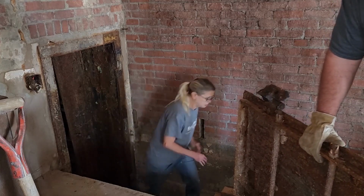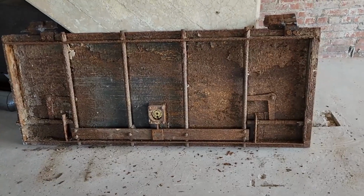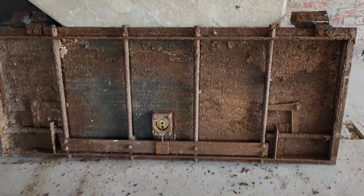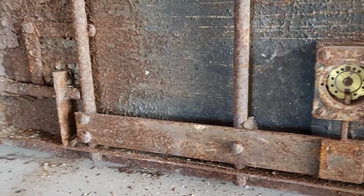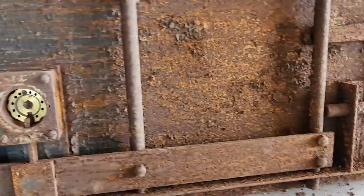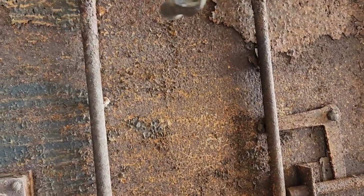Okay, put your gloves on. Come help me drag this. That's a pretty cool vault door. I wish we could have saved it for that door, but as you can see, it's pretty bad. But maybe we can salvage it for something.